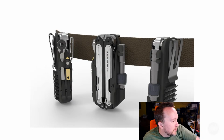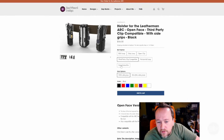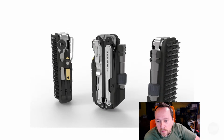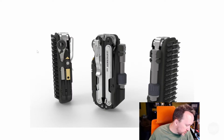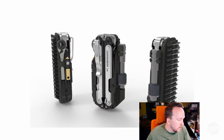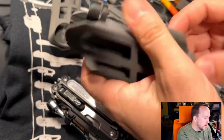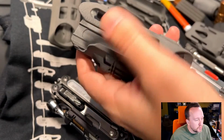Is there an option without the loop, like for pocket use only? So, Jaquin, is it Jaquin? Yes, that's the no extra bits option. So you get, and I'll show the prototype version here. Where is it? So 16-bit slots on the back. And then you can have the side grips or no side grips.